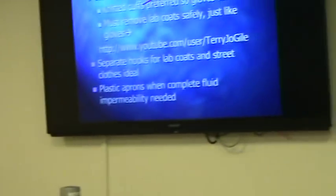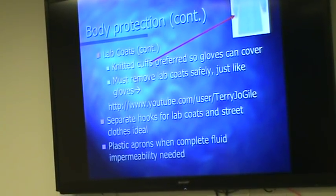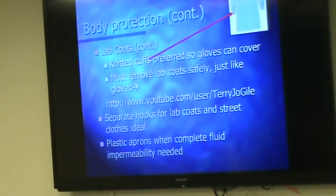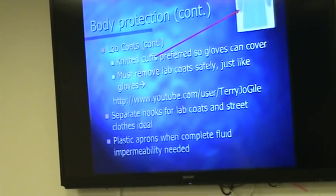You have to remove the lab coat safely, just like gloves, making sure that as you're pulling it off, you're only touching the inside that's clean. And when you put it into the laundry, do you use disposable or laundry? Laundry, yes. The proper way is to have it inside out, so that the clean part is on the outside, and that's what you throw into the basket.